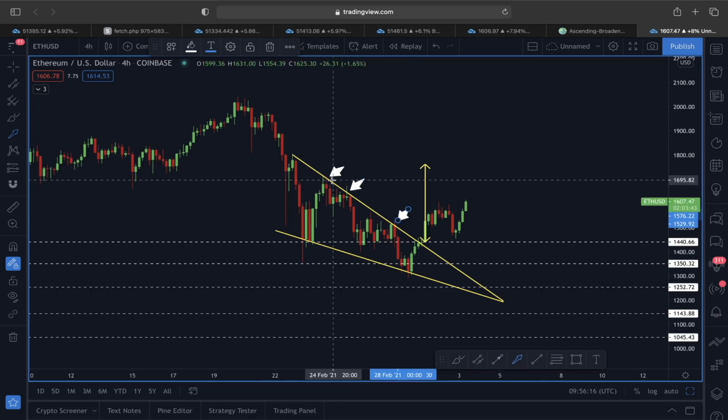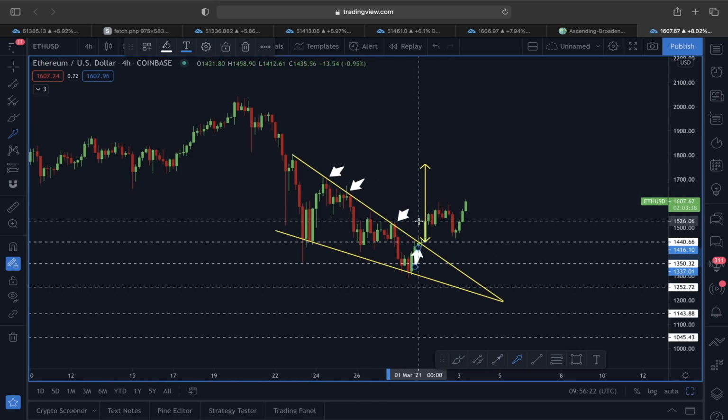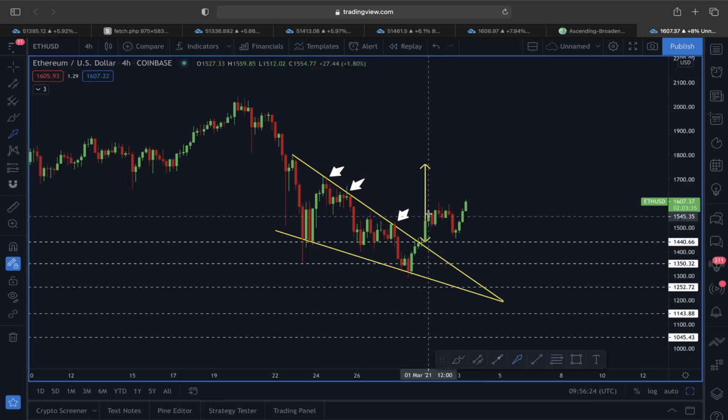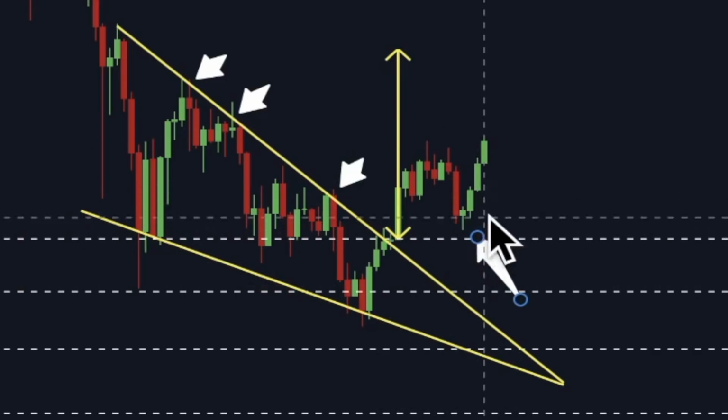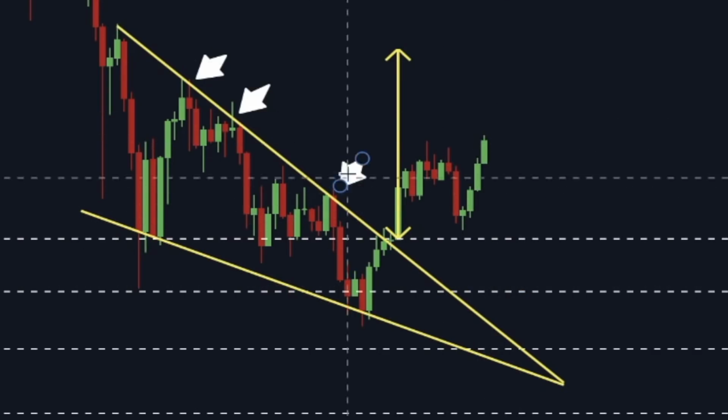Every time we got a rejection, we had a bigger pullback. And yesterday when we were able to break out of it, you can see the price here actually started moving in an upward direction. Even this price pullback didn't last long. You can see the buyers stepped in, and now again the trend here is heading in an upward direction.